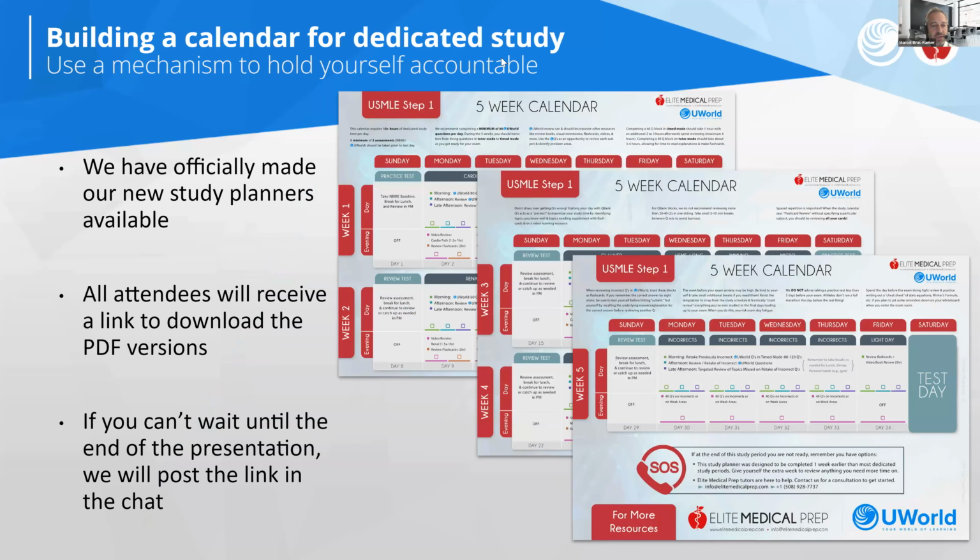So we showed you this whole calendar, and we've now officially made our new study planners available. Dr. Zielinski's walked you through this in great detail. These are obviously templates, and all calendars need some kind of personalization. All the people who are attending this webinar today are going to get a link to download the PDF version of this calendar, so you can do that.